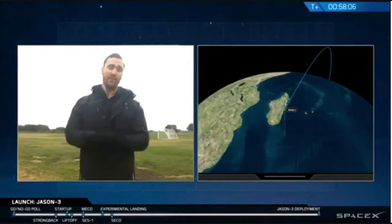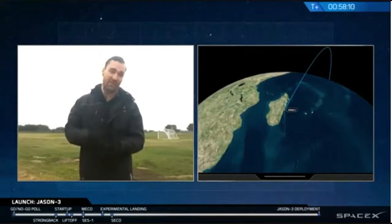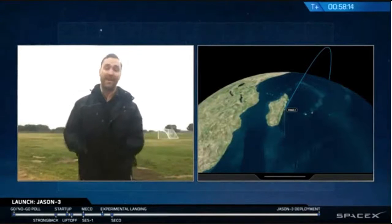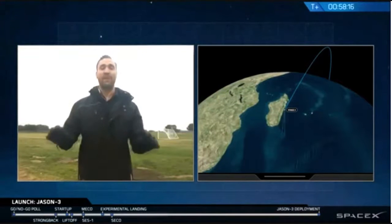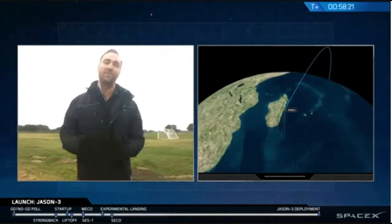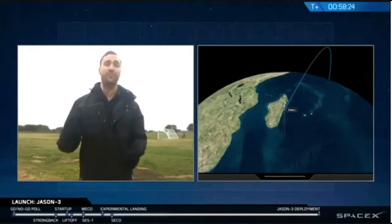However, it must be reminded that that is the secondary objective. The most primary mission for today was the deployment of Jason-3 into low Earth orbit. It is currently up there, healthy, in the right position, and providing extremely high-resolution data about the surface of the ocean's height. This is crucial for climate change and many other factors that this entire planet is concerned with.